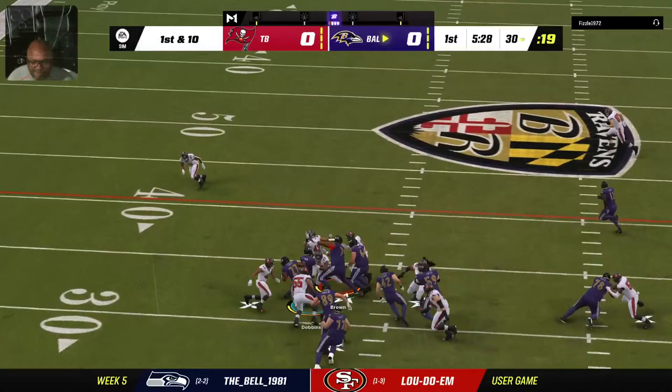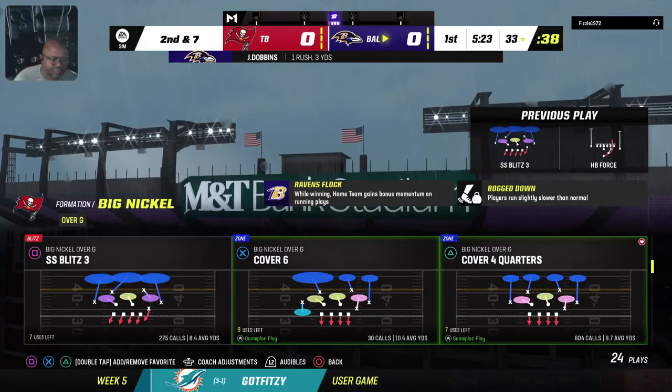First carry for the former Buckeye, J.K. Dobbins. And he'll get what he can up the middle, 3 yards. That'll bring up second down.